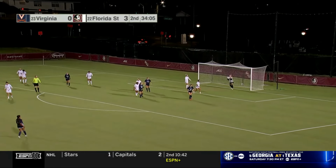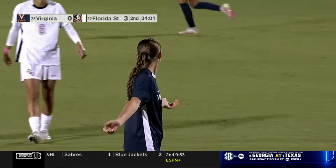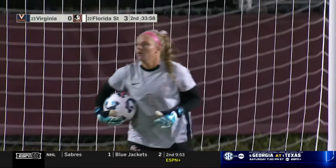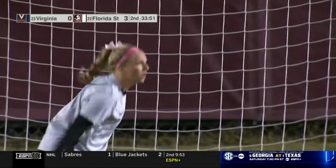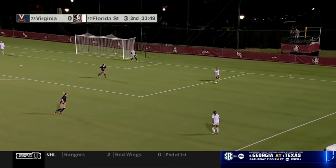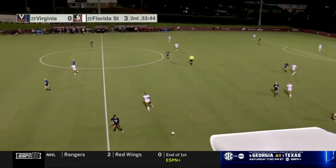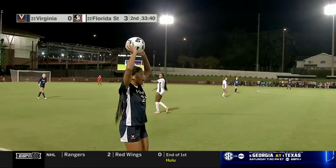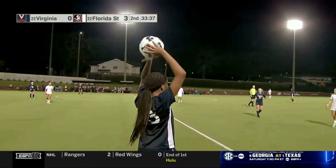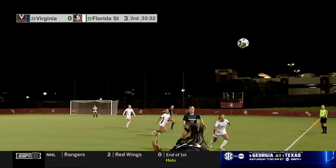McDermott, and that will be technically the 2nd save of the night for Addie Todd, who's not had to do much on the evening. That's better from Virginia. It's those wide areas that we mentioned, just in the sides of the 3 center backs for Florida State. If you can find that area, whether it's initially McDermott or then the outside backs or the wingers at times, depending on how deep they are defensively. That is the advantage that you can get in behind the wing backs on the outside of the three center backs, is the space that Virginia has to continue to look for.